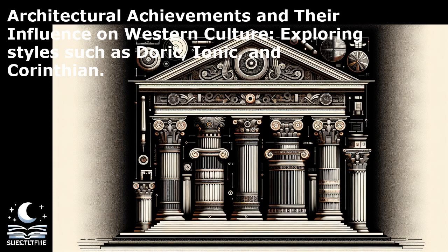For instance, it is estimated that there are over 70,000 registered historical monuments in France, showcasing a rich tapestry of architectural heritage spanning centuries. In terms of modern architecture, the Burj Khalifa in Dubai, standing at over 828 meters tall, holds the title of the world's tallest building, exemplifying the innovative spirit and engineering prowess of the 21st century.